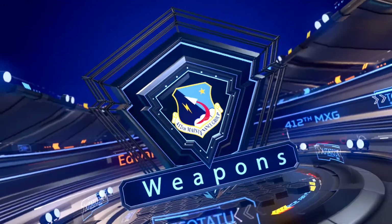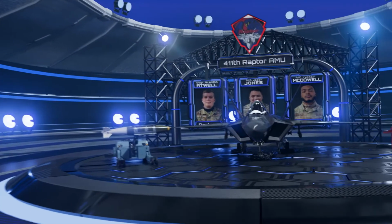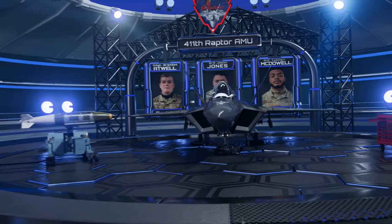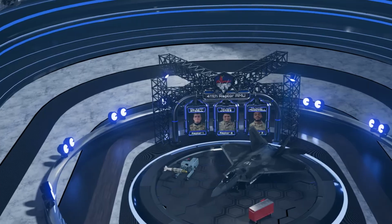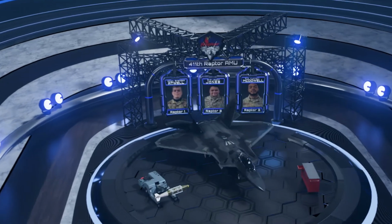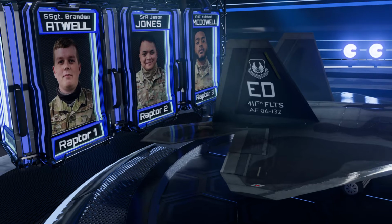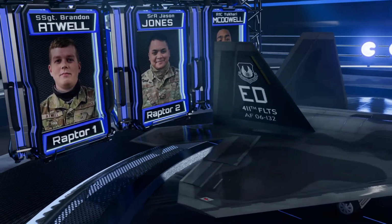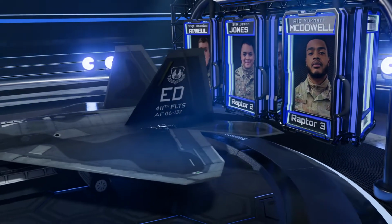Let's meet the crews. In Hangar Bay, corner number 1, it's today's first challenger, loading the F-22 and representing the 412th Raptor aircraft maintenance units, weighing in at a combined 520 pounds with 12.5 years experience across multiple airframes. It's Crew 1, led by Staff Sergeant Brandon Outwell, Senior Airman Jason Jones, and A1C Yukari McDowell.